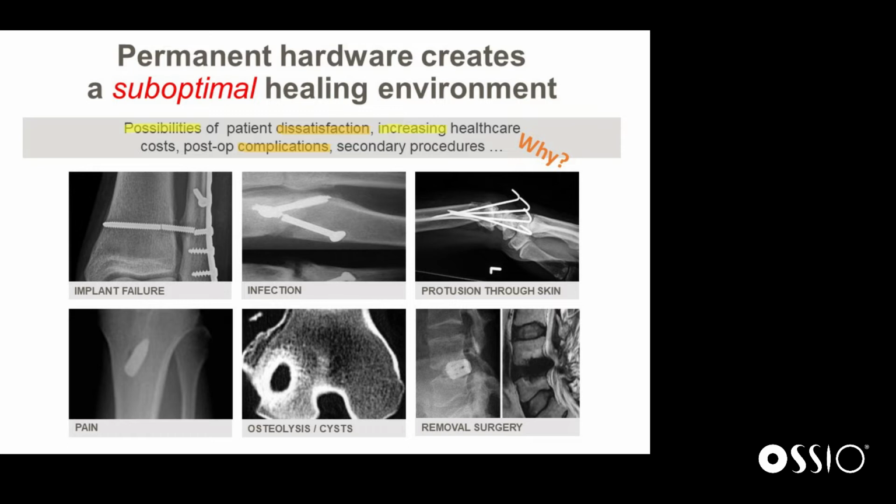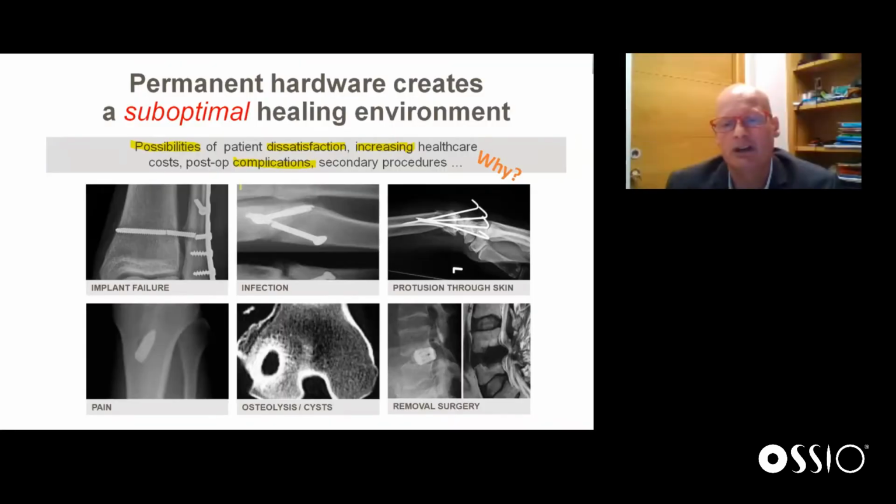And I think really the question is about why is there a suboptimal healing environment? And really the answer to that, in my view, is that they're viewed as foreign bodies by the body. The body views them as material that needs to be essentially dealt with in some fashion. And in some issues, sometimes that's more inert than others. But nevertheless, they're looked at as a foreign body by the body.